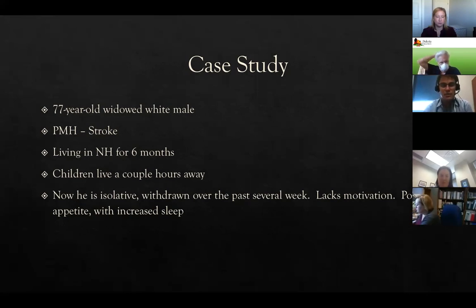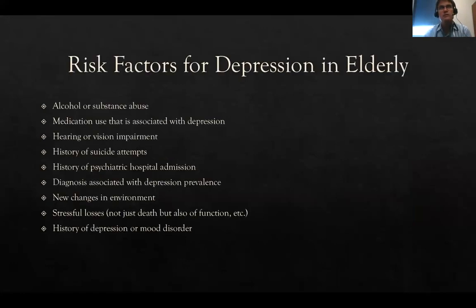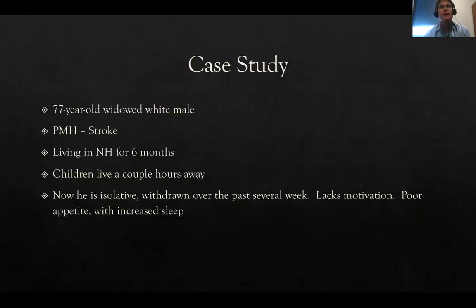He has a couple children who live far enough away that they don't visit the nursing home very often and really haven't been back to the home as often as he would like. Since moving into the nursing home, he has become a little bit more isolative. He's not been out and doing activities.